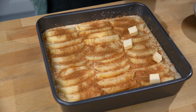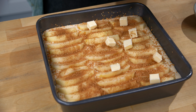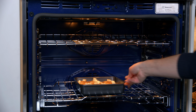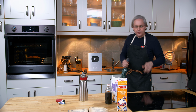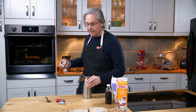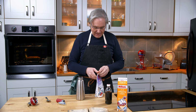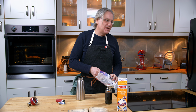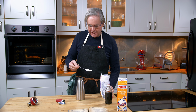Now this gets baked in a moderate oven for about half an hour. Now the recipe says to serve this with a little bit of whipped cream. So while the cake is in the oven baking, and it looks amazing, I'm going to make a little bit of whipped cream. I'm going to cheat because I'm going to use a siphon or an ISI. And I'm going to put in vanilla, which I guess technically changes it to chantilly. I believe chantilly is what it's actually called.